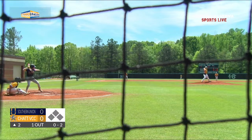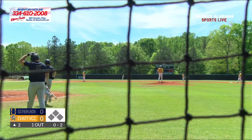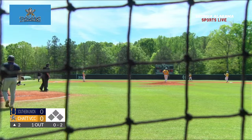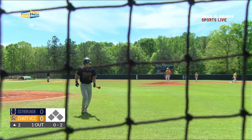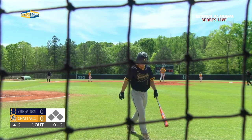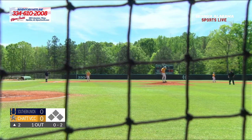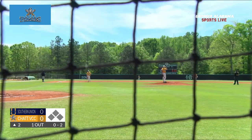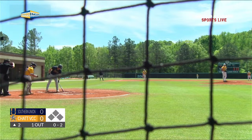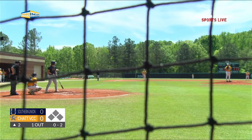The 0-2 pitch. Swung on and hit hard through the hole between the shortstop and third baseman and is in there for a base hit. Good piece of hitting with two strikes there by Devine, and he's aboard with a single. That'll bring up Andrew Walton, the first baseman, batting .241 with two home runs and 18 RBIs. The tall righty steps in against the tall lefty, Will Turner.